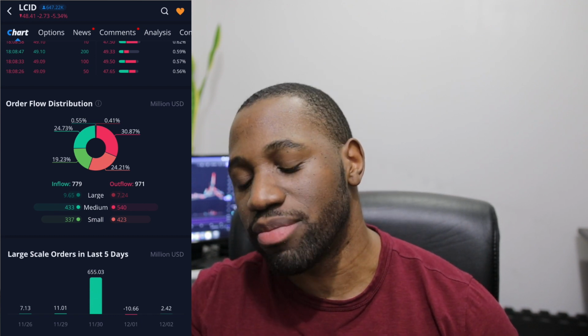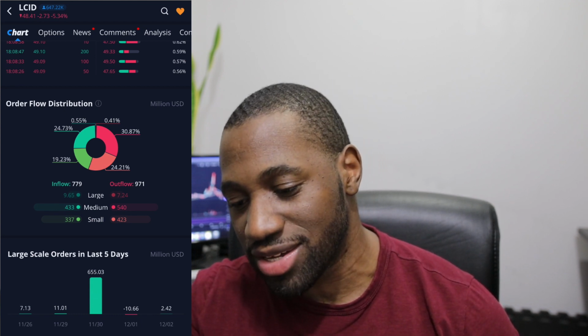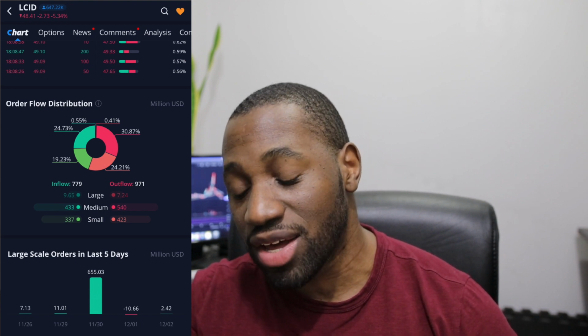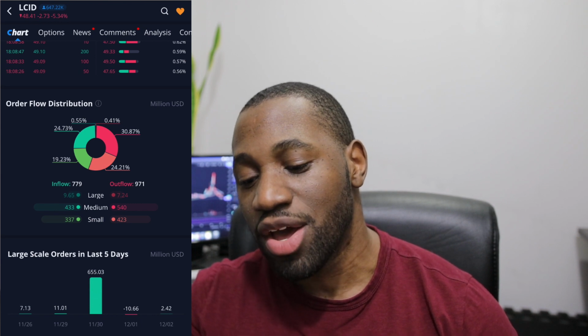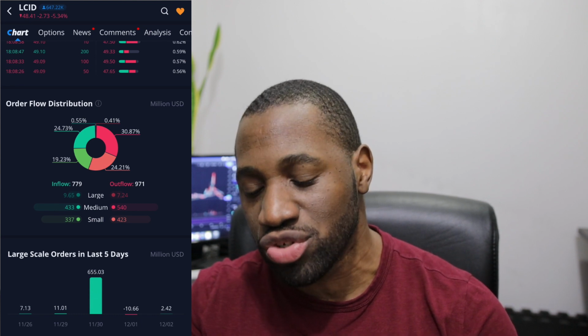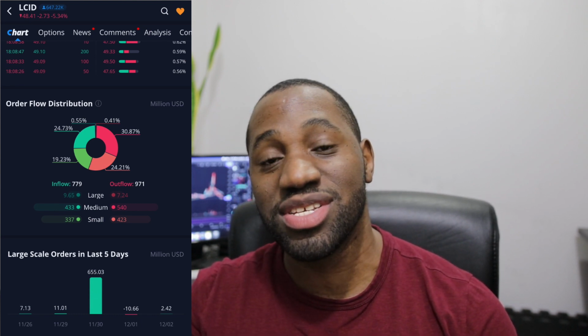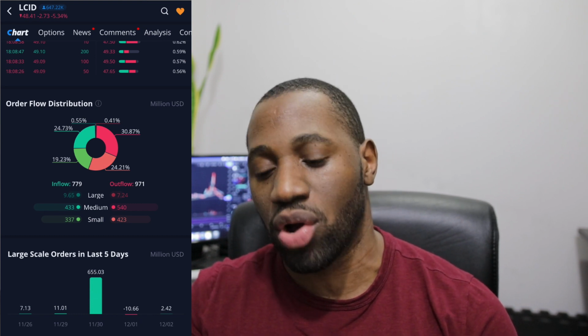When we analyze the numbers even further, you can see on the small scale, which represents the retail side, we had more selling than we had buying. On the medium, we also had more selling than buying. But on the large, which potentially could be representing institutions, we had more buying than selling. So this is definitely good to see, but I could see that there was a lot of profit taking overall on the day.